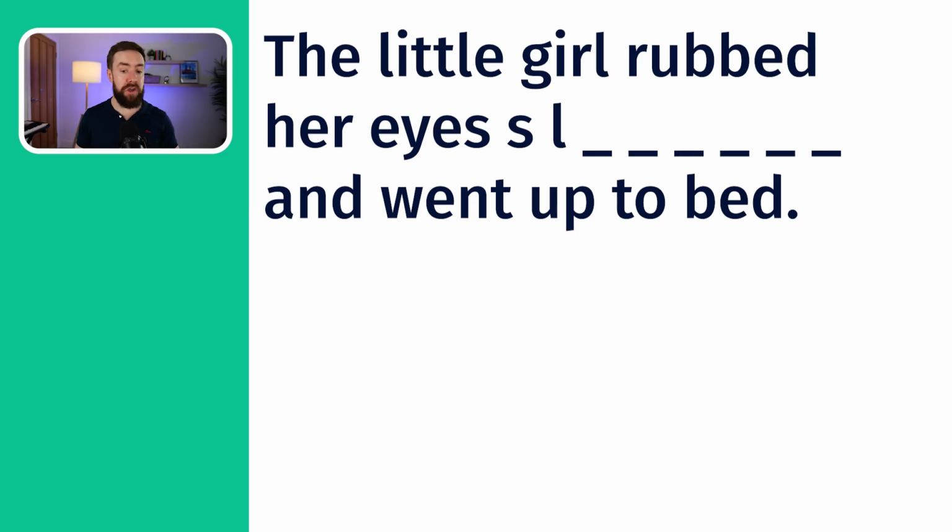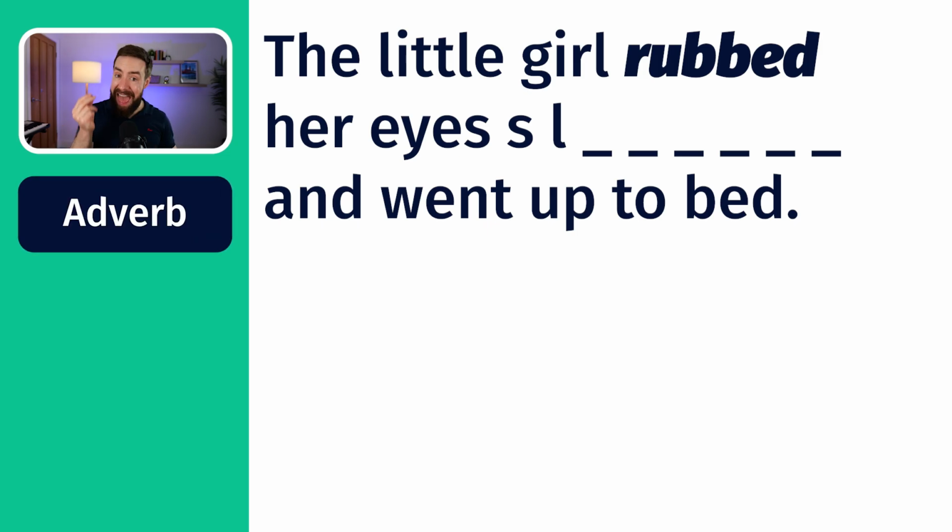So, the little girl rubbed her eyes and went up to bed. So we know that it's a missing word. It starts with SL, and we know how many letters there are, but what other clues can we get? So we can see that there's a verb here which is rubbed, and if we think about the grammar of the sentence, this missing word should be describing the way that this girl rubbed her eyes. So it's going to be an adverb.